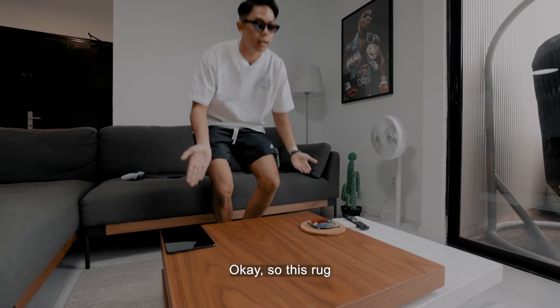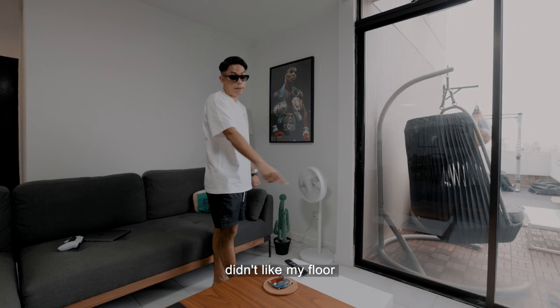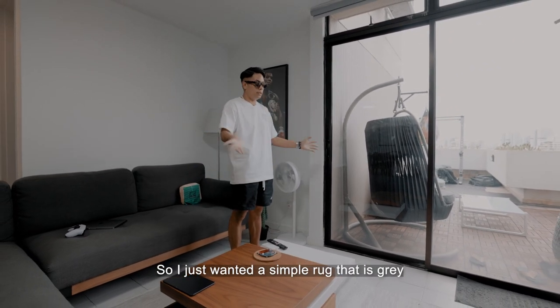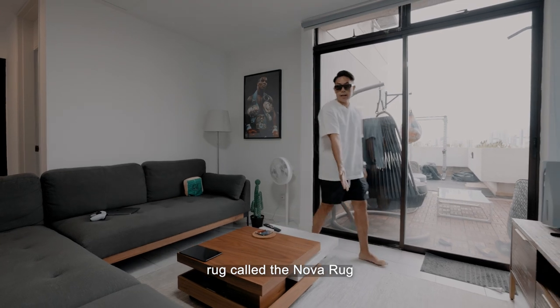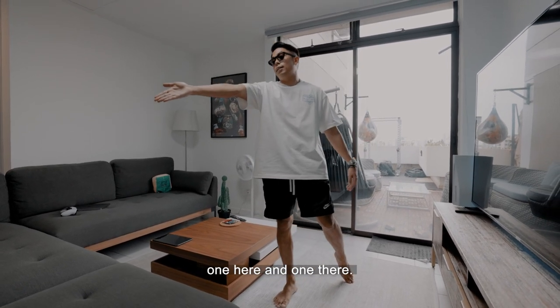Okay, so this rug, it's called Nova rug, also by Castlery. I chose it because I didn't like my floor, and the floor does not complement everything else. So I just wanted a simple rug that is grey. And they have this greyish white patternish rug called the Nova rug. And I took two of it. It was so nice that I took two of it. One here and one there.